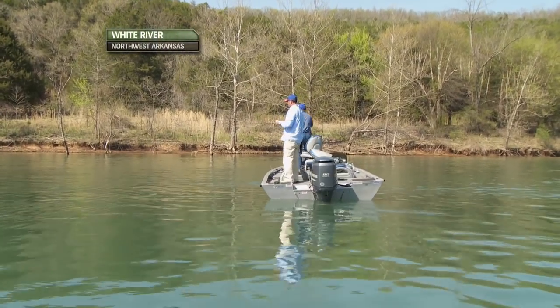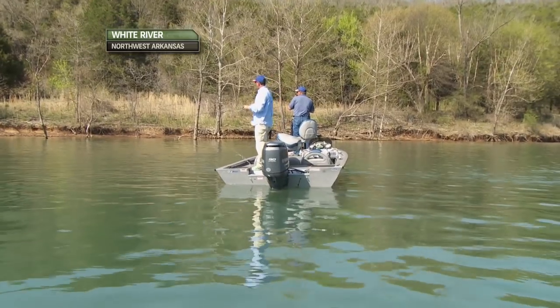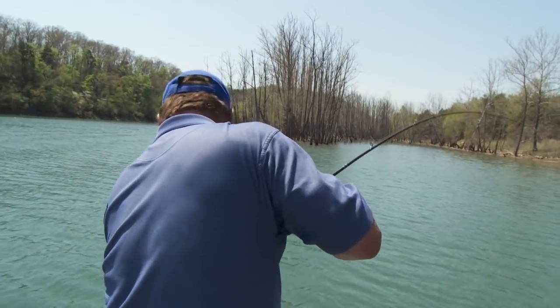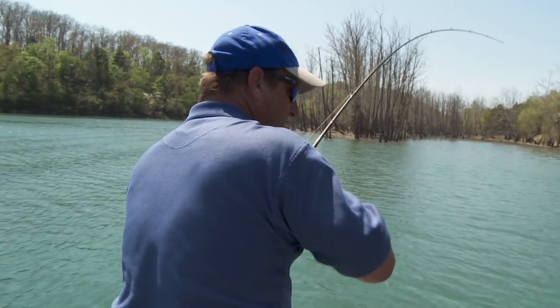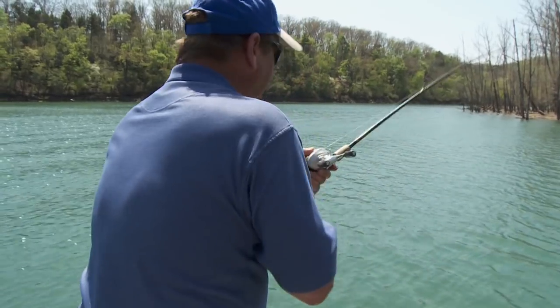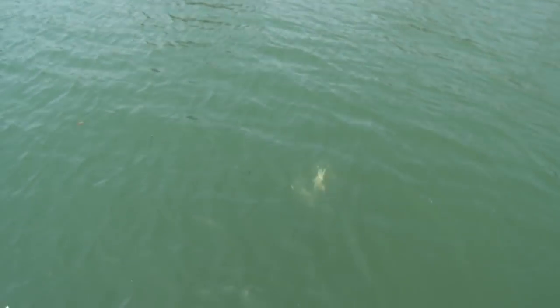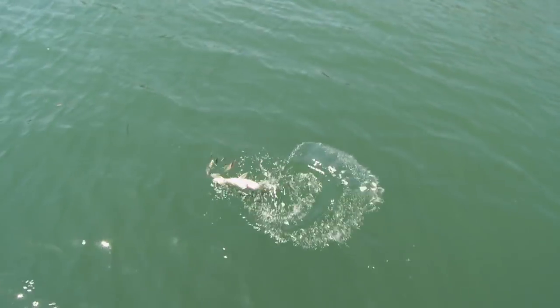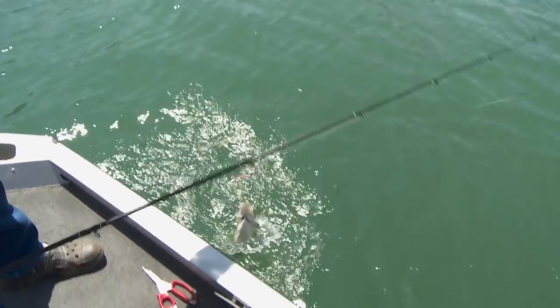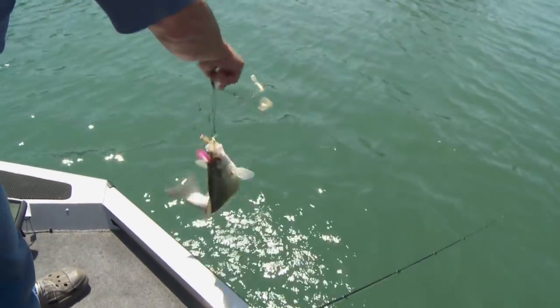Right over that little point there, isn't it? Yep. Yeah, I see that one. I saw him when he flared over here by me. You know, normally white bass don't run in schools. I'd say they run in packs. Right. Got him lassoed good. Good quality fish too.